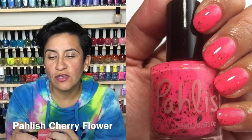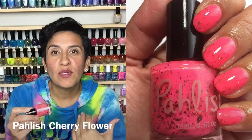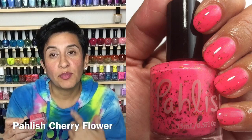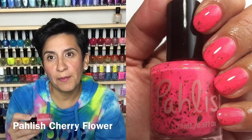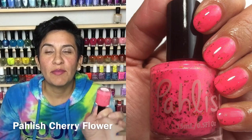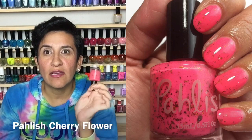If you're into these sort of peachy pinks like I am, I would definitely keep an eye out for this in a D-stash. I actually recently found this in a D-stash and purchased myself a backup because I like it that much. So if you have not worn this yet, I would definitely get it out this summer. I think it is an amazing polish.